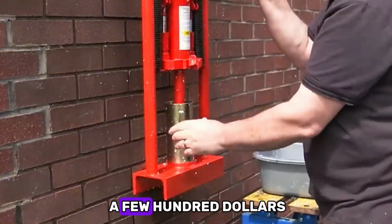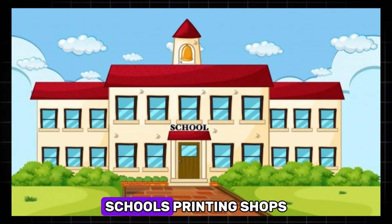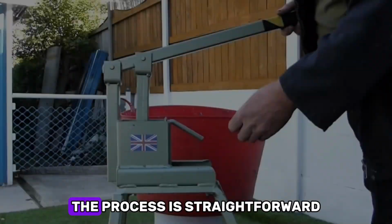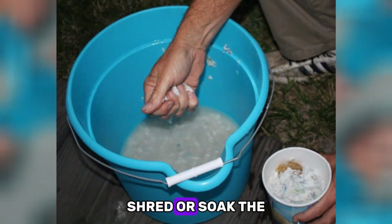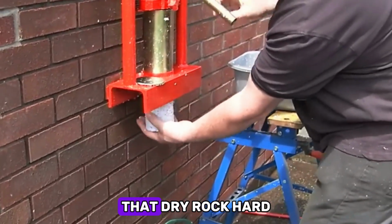With rising heating costs and more people looking for sustainable alternatives to firewood, demand for paper briquettes is growing fast. Startup costs are just a few $100s, and your raw material, waste paper, is everywhere. Offices, schools, printing shops, and recycling centers will gladly give it away for free. The process is straightforward. Shred or soak the paper, load it into the press, and compress it into uniform briquettes that dry rock hard.